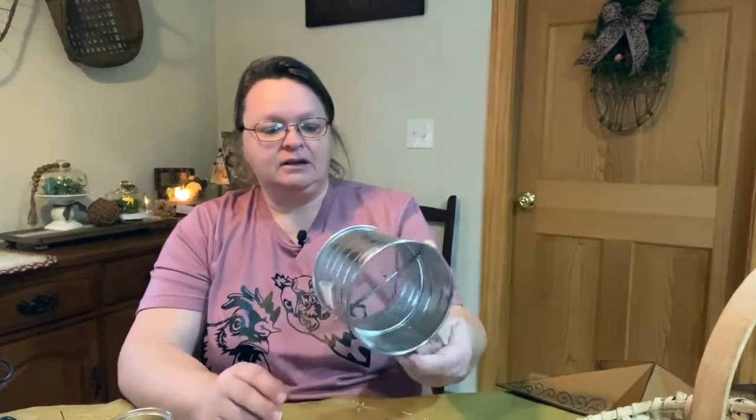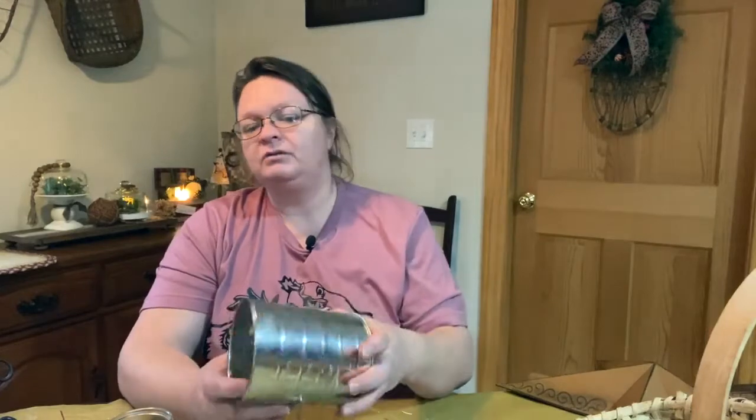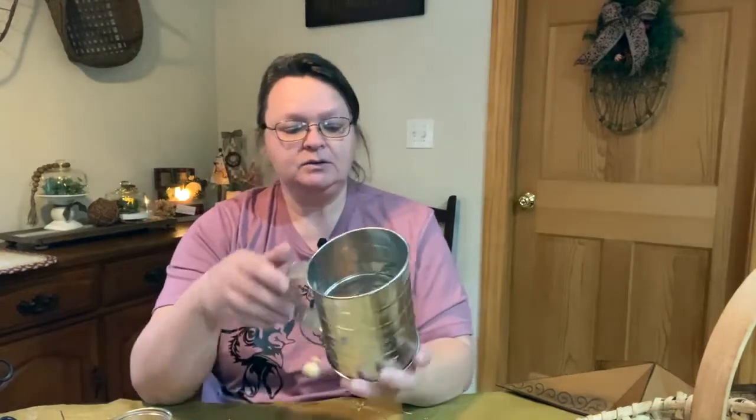This is the other thing that I got. This is a sifter. Not a real old sifter, but I mean, it's old enough. This was $1.